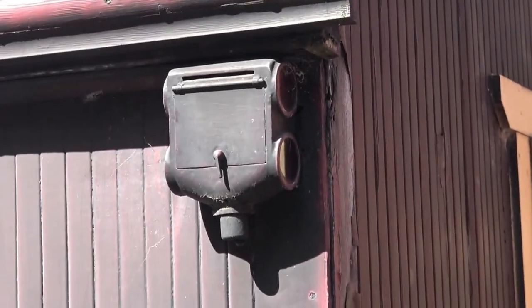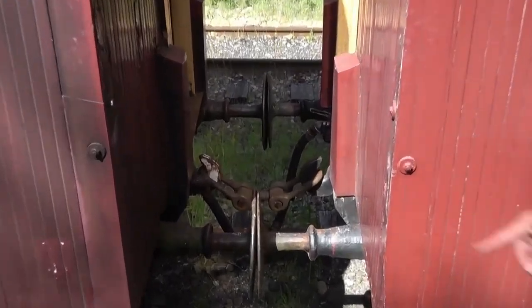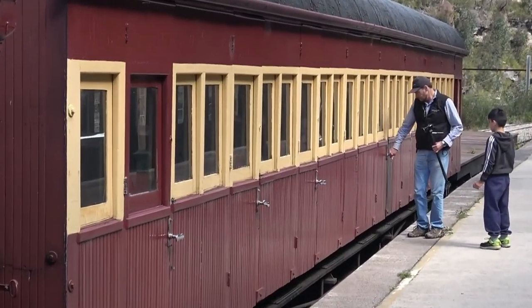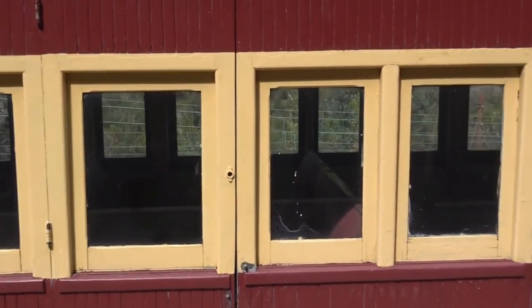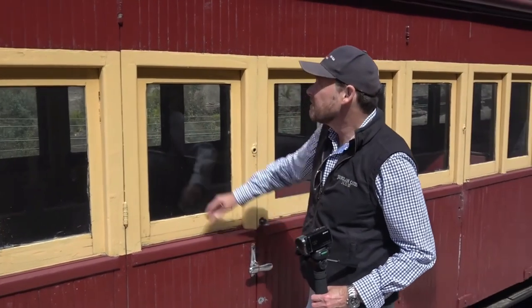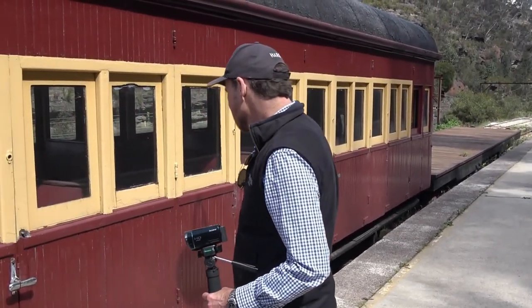That's the old couplers down here. This one's open. And that's your airlines for your brakes. Well, guys, this is open. These ones go back to the 1800s. That one's open. This is a really old built timber carriage. The old design doors here, the old hinging on the outside, and windows.